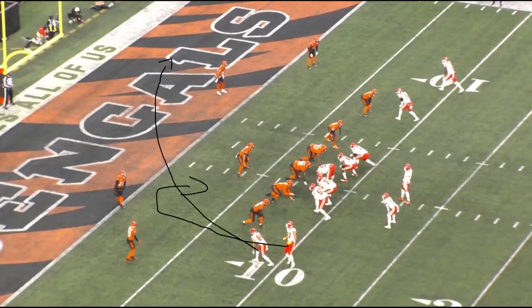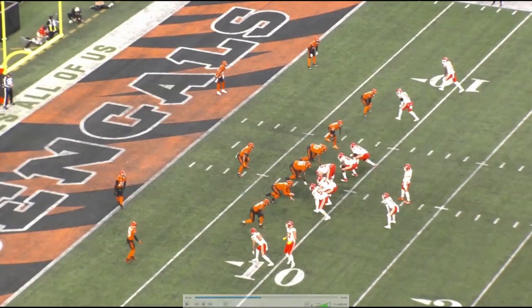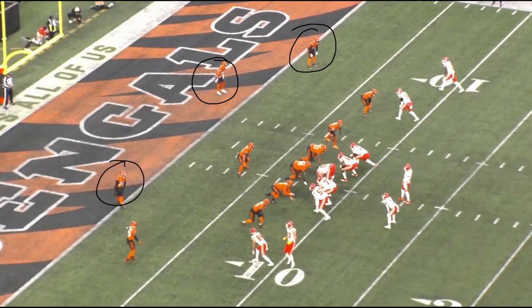But this is basically just going to be a one part of the field read for Patrick Mahomes. They're going to do the same thing on this side. It's going to be a spot with a deeper developing route on the outside from MVS. And the Bengals, like I said, they're going to bring pressure. So they're going to bring 6 guys up front. They're going to basically cloud the end zone, which means these guys are all just going to sit here and wait for the ball to come out.